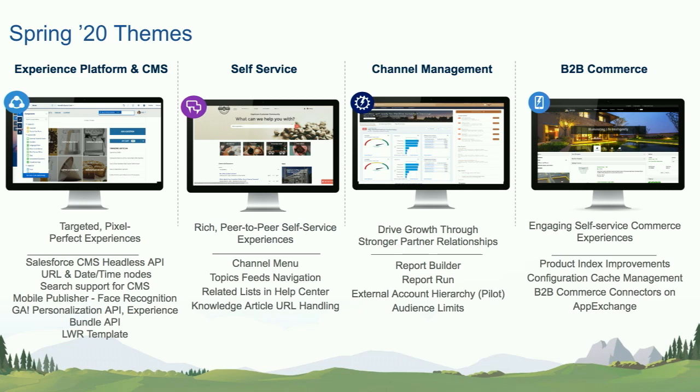Now, with Community Cloud, you can take your data, your customer data, your partner data, and expose it out to your customers and partners and employees with targeted pixel-perfect experiences. You can build a variety of experiences, whether it's help centers, portals, sites, and what have you. And a lot of our innovation is centered around the themes that you're seeing today.